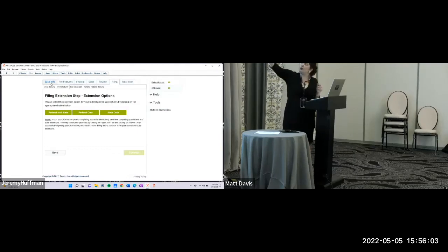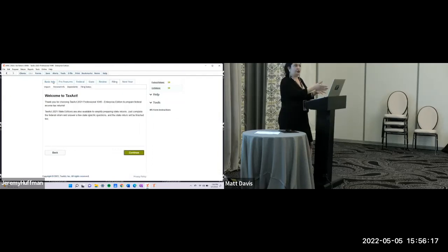The features down below the basic info, pro features, federal, state review, filing, and all of that, this is also going to be the same. That said, though, you're going to have different information, right? So when you go to basic information, if you've got somebody who has a child, you're going to have that dependent in there and whatnot. So again, I use the Q&A. It really cuts a lot of time out for me.